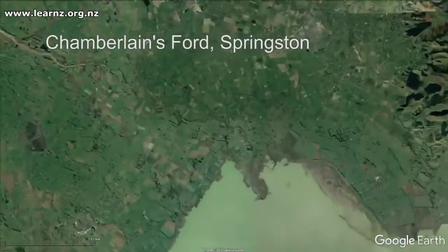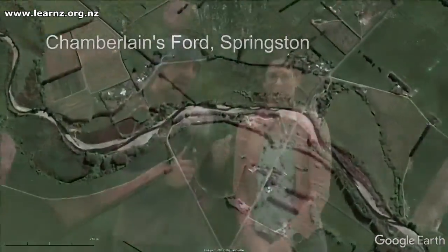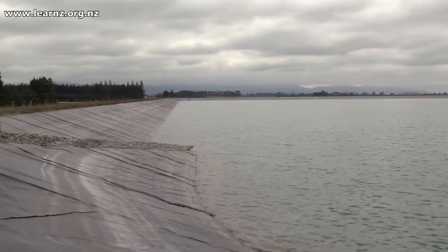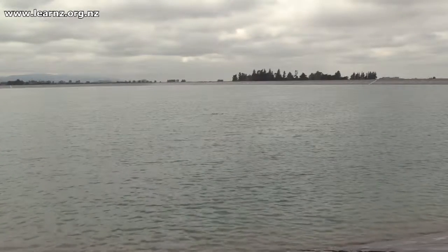Hey guys, you've come to a place called Chamberlain's Ford, and behind us is the Selwyn River. Next to me and Eddie is Fiona from Central Plains Water. Now, you've seen and heard from Fiona about what Central Plains Water does. You get the water that's used for irrigation, but it's not the only thing you guys do with the water that you collect.